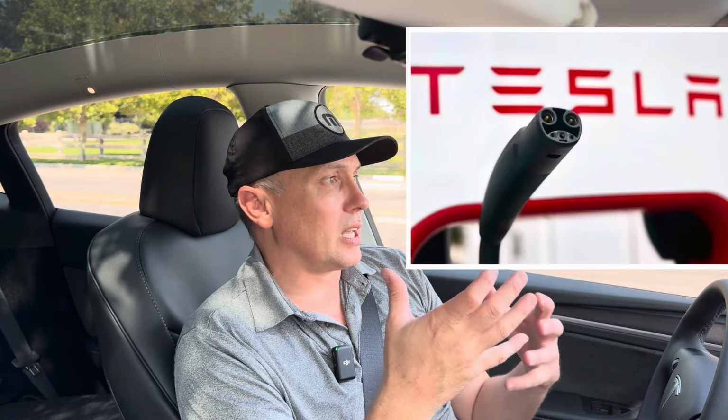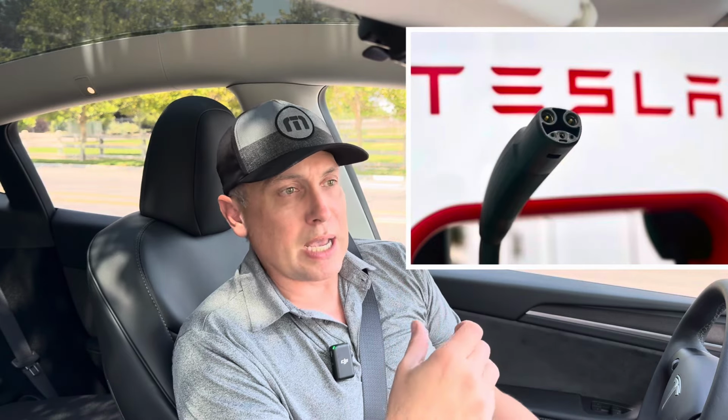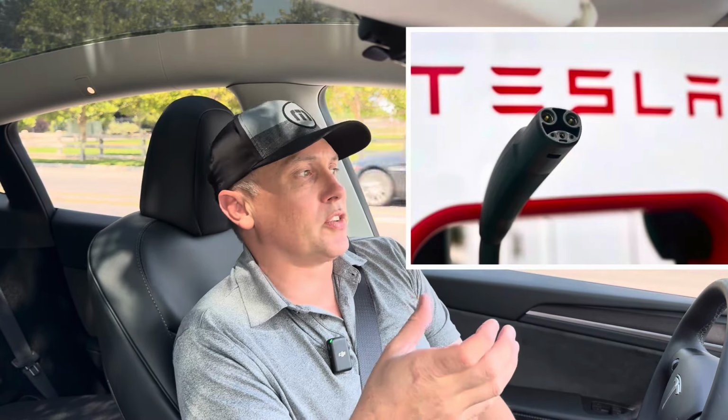Tesla created their own plug. When they invented their cars, they came up with their own plug. It was different than any other car was using, and so Tesla decided to also bring about their own network of charging, almost like gas stations throughout the country that would allow you to charge, and it's just connected with your Tesla account. If your car had free charging, you could charge there for free. Now, a lot of cars don't have free charging, so you have to pay for that.